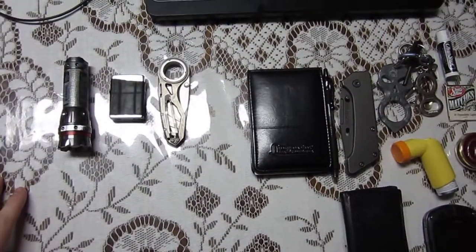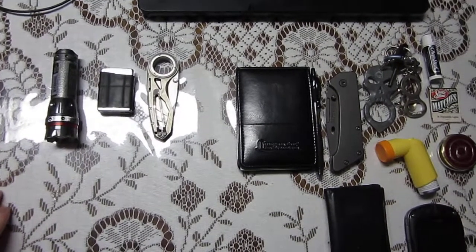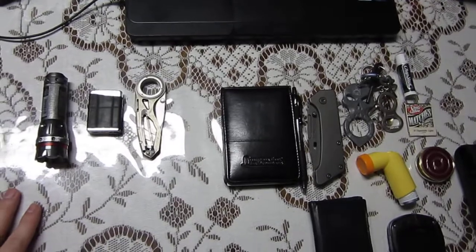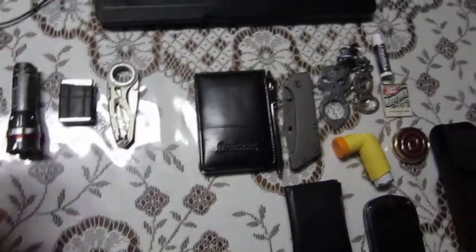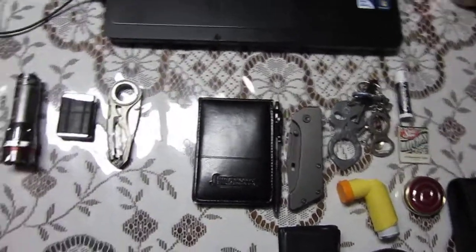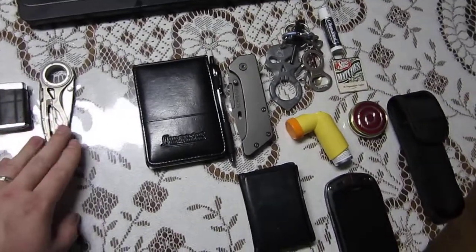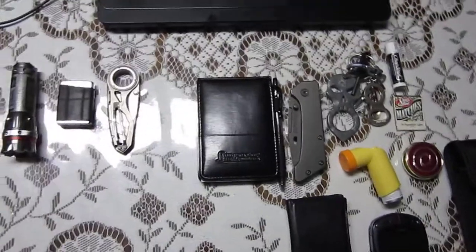Today I just wanted to bring you a quick EDC update because after the holidays I had a little extra cash and I decided to finally update a few things. So the three things that I really wanted to update were flashlight, lighter, and knife because I haven't updated any of those in quite some time.